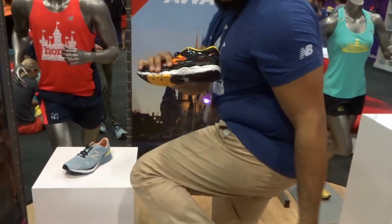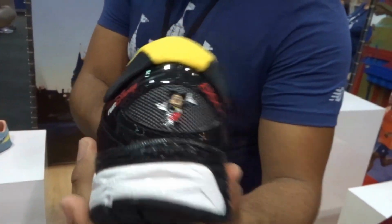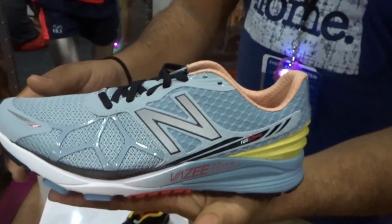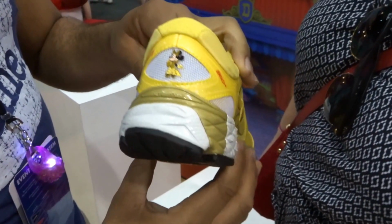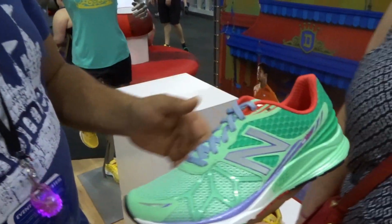360s. What's up, though? He wore them. Check out the Mickeys on the back, which are also very nice, which I also have, and I love it. These ones are great. For the women's, we have the minis, which is also a stability shoe, as you can tell, nice and cute. And then we have the heels as well. And these are the ones that I bought.